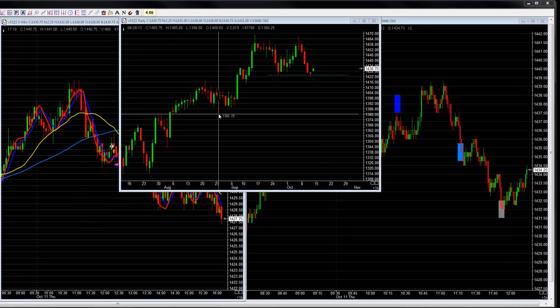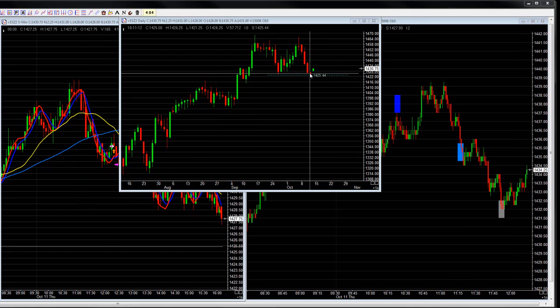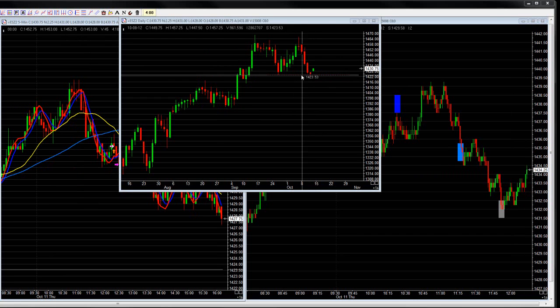So we've got the daily chart up here. You can see we're getting a little bit of a bounce at the moment off that support line that we've got on the daily charts. So quite a significant area.